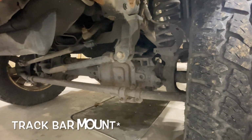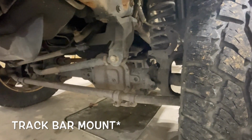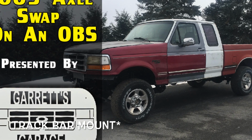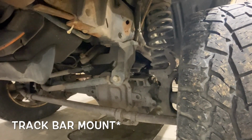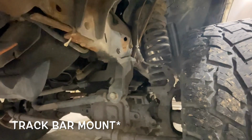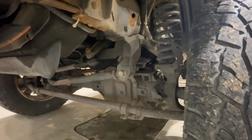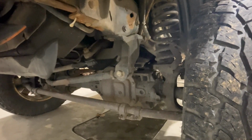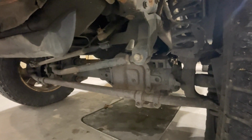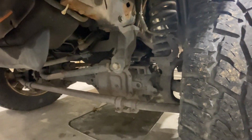So under here we're running an RYD track bar. This track bar has been reinforced to updated standards by RYD. So like I had said in my 05 axle swap video, these track bars are unique to the company's setup. So I'm running stock coil buckets. Their track bar is designed for a 3-inch lift because that's what their coils are. Their coil buckets are set up as. So with my 0 to 2-inch leveling kit track bar that's adjustable, I still had to shorten that bar about 1/4 of an inch to get the axle centered back under the truck.